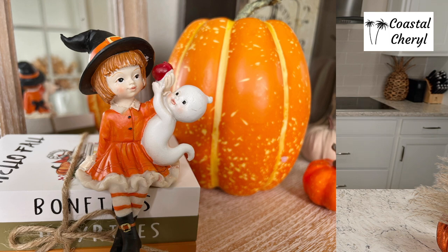And look what she's doing. She's got that apple in her hand, and I can't quite tell, is she trying to keep it away from the ghost, or is he trying to steal it from her? Or maybe she's going to share. I can't quite tell. But I love these, and also you will see in the background that big orange pumpkin that is coming right up. I will show you that too. Thank you, honey. But here is the witch.